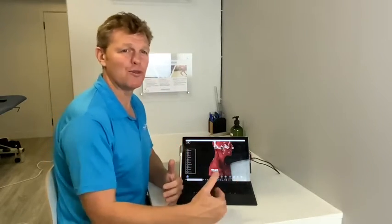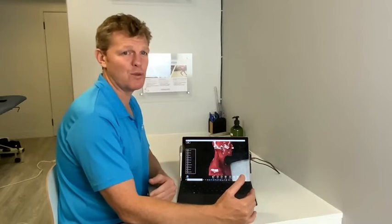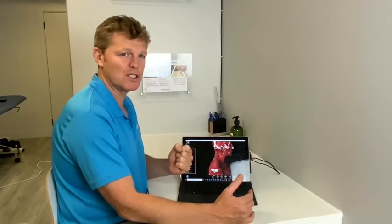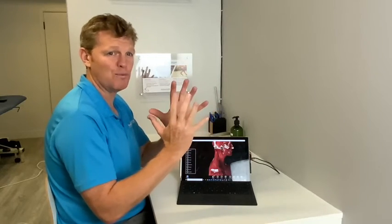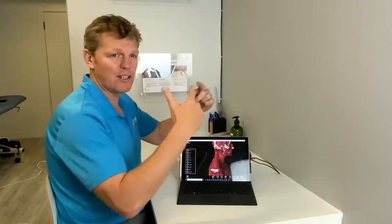Postures that we adopt over a period of time change how those muscles work. They will make some shorter and tighter. They'll make others longer and weaker and inefficient. That creates an imbalance in how our head is balanced and supported by the spine. That then can create load.